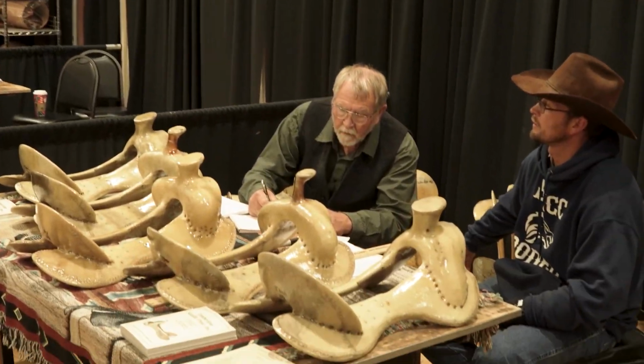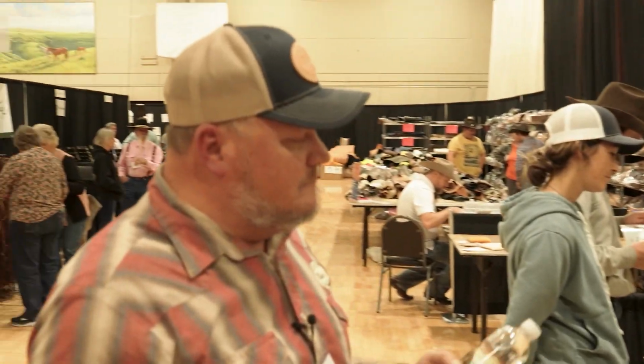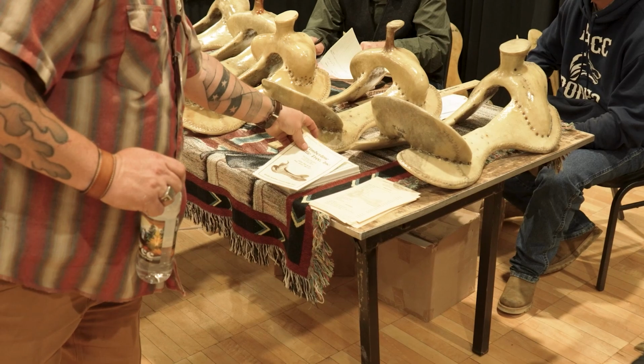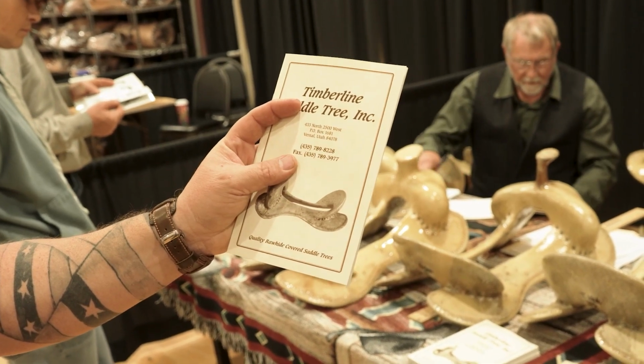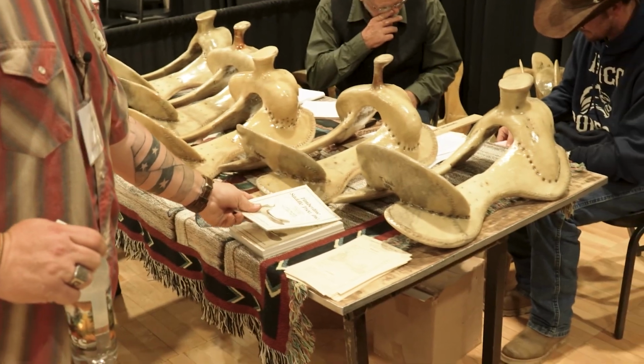All right. So once again, we have another saddle making booth here, and I'm not a saddle maker. But I have heard of Timberline saddle trees for sure. Really nice rawhide saddle trees, looks like. Anyway, their phone number is 435-789-8228, and I don't see a website on here. But again, if you need a saddle tree, I'm sure they can get you whatever you need.